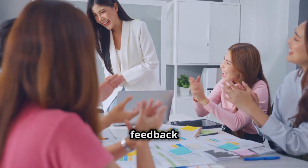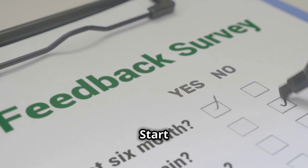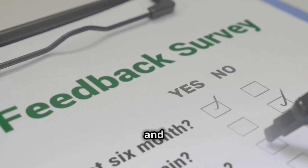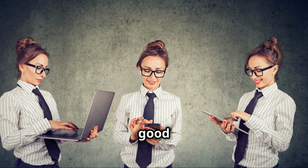And finally, seek feedback from peers or mentors. Ready to take your research to the next level? Start structuring your pre-proposal today and set the foundation for a successful research journey. Now you are good to go.